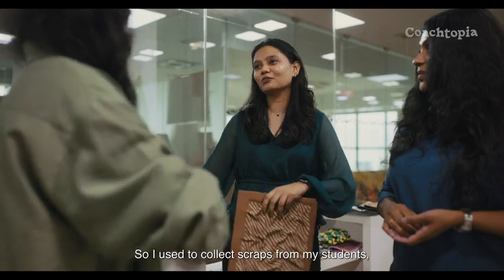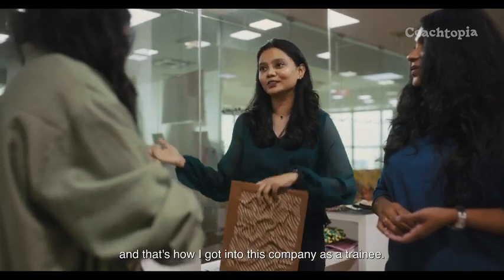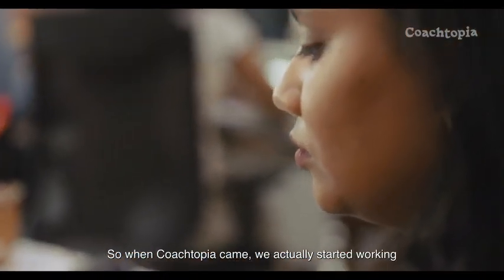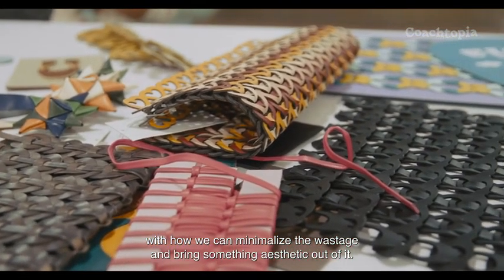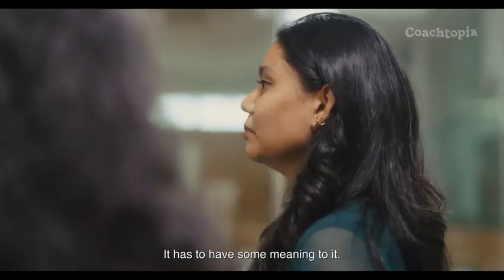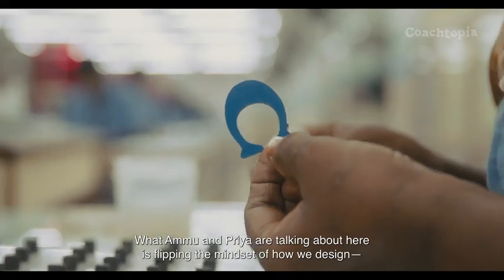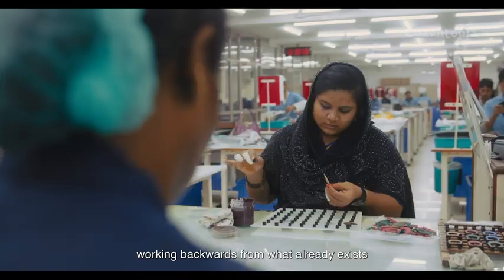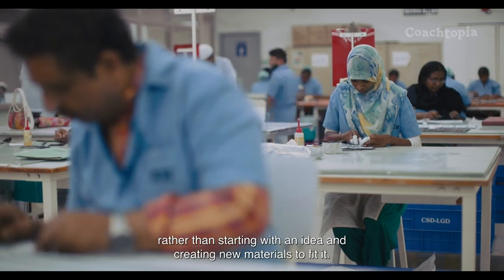I used to collect the scrap from my students who used to cut and throw, and then I made a bag out of it, and that's how I got into this company as a trainee. So when Coachtopia came, we actually started working on how we can minimize the wastage and bring something aesthetic out of it. Everyone has to put their contribution together. It has to have some meaning to it. What Amu and Priya are talking about here is flipping the mindset of how we design, working backwards from what already exists rather than starting with an idea and creating new materials to fit it.